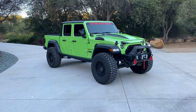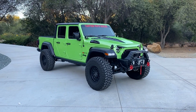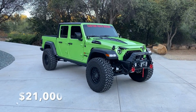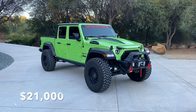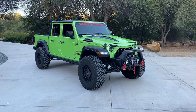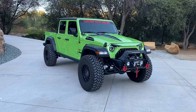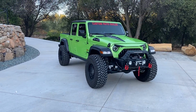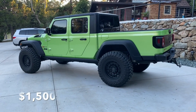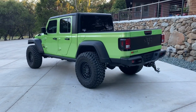All right, so we're ready for some numbers. Well, we got this one from a corporate auction for 21,000, and I played a lot of them before this one, and all of them, even with more damages, were going for way more. This one we got lucky, and like I mentioned before, the damage wasn't even bad. We paid 1,500 for the towing to get the truck from New York to California.